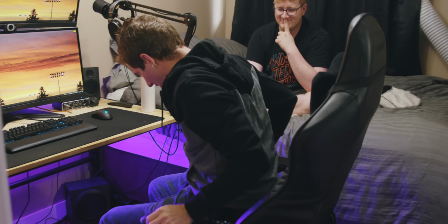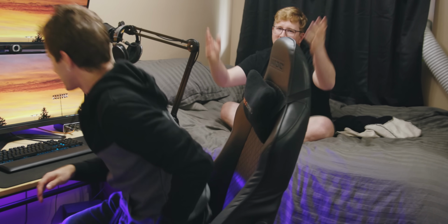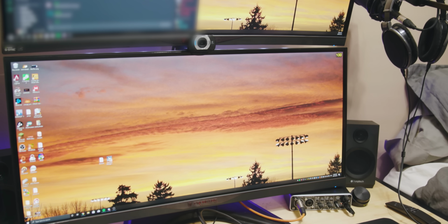What about this chair? I think I bought that chair from work for $10. No way. It was broken on the bottom, all the casters, and then I got a new base for it. And it's kind of wonky, but it's good enough. It's better than the IKEA chair I had before. This is actually a pretty sick setup.